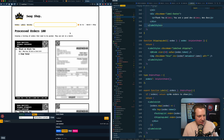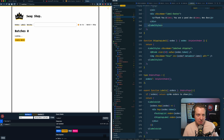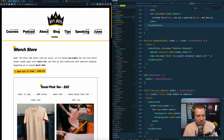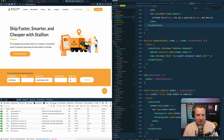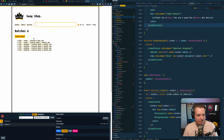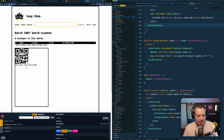Now, once these are on the actual packages, you need to do something called batching. You can't just take these shipments and drop them off at the shipper. They need to be put in batches, which is essentially a bag or a box of multiple shipments. So what happens is that you go to your batches here. I click on create a batch. It makes a new batch here. I can go to it, and then I get this. This is a batch ID. So I can go ahead and just print that to my label printer.